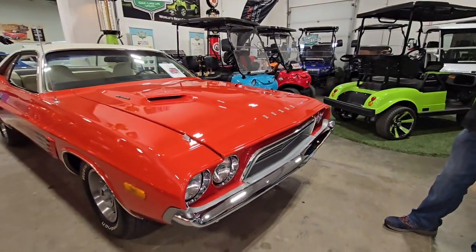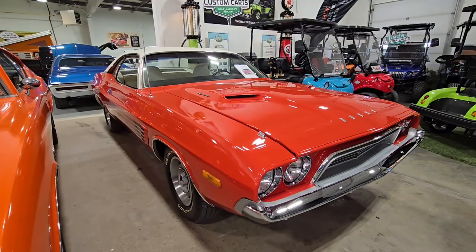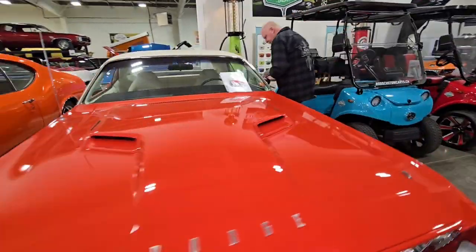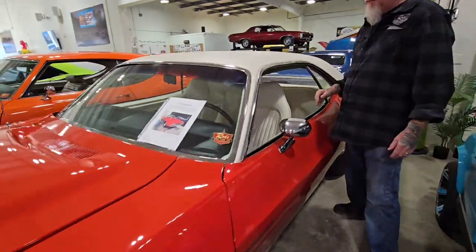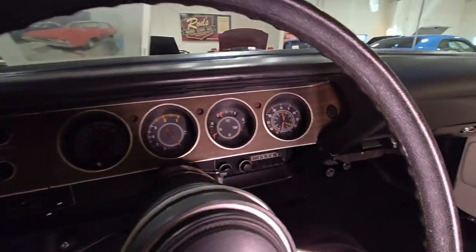Fun to drive. Cool. But just such a nice car. White interior, white top, good color combination. It is great. It's got the rally dash. I'm sure it does. Actually, I've got to dive in there for one more look for everybody here. It's rally dash. Rally dash.